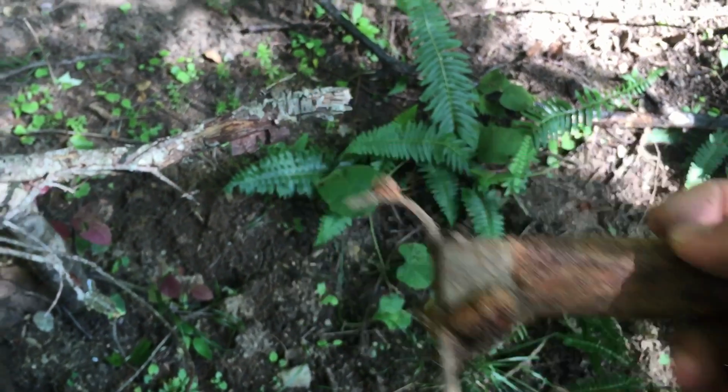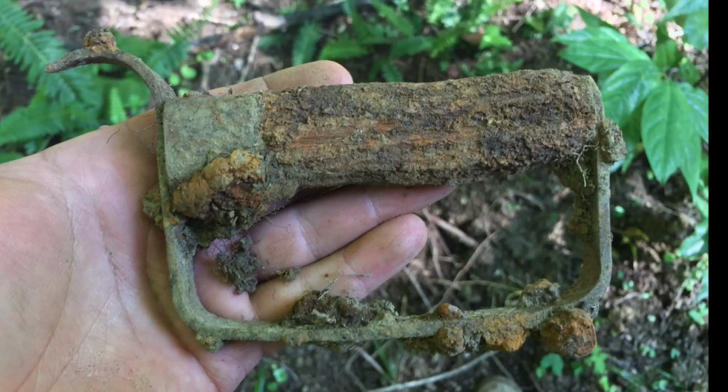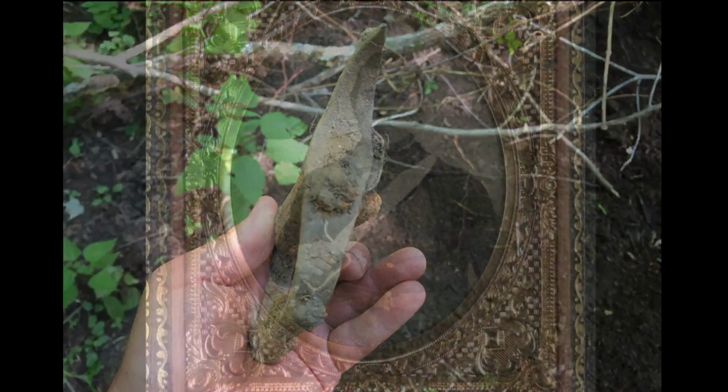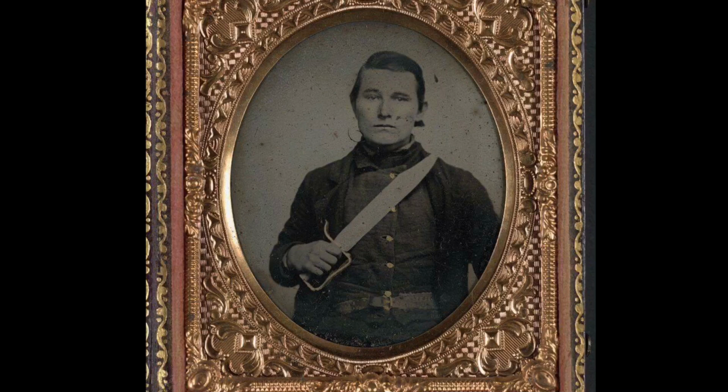Wow. Well, I posted pictures and my phone blew up. People were really excited about this. It appears to be a D-guard Bowie knife handle. This was something used by the Confederates during the war. A lot of guys carried these Bowie knives. So, quite possibly my first Civil War find ever. These things are very, very rare.